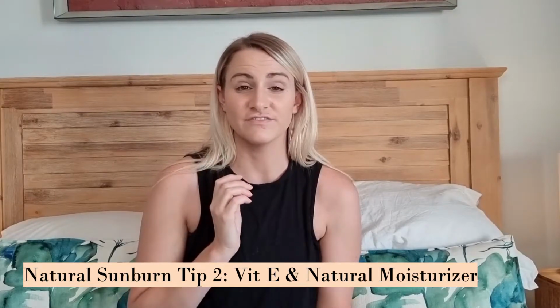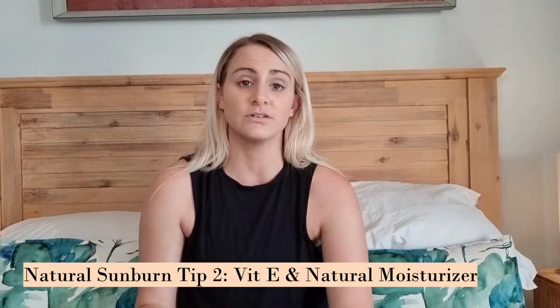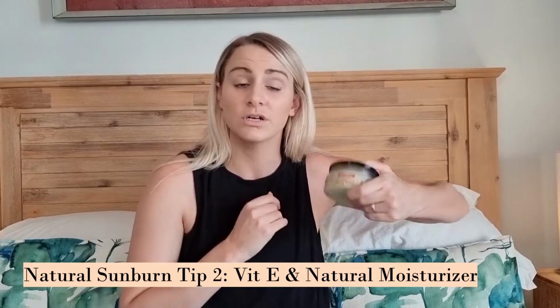Second thing that I do, this is to offer some relief, but it's mostly to promote the healing of my skin. I will take natural body moisturizer and then I will have vitamin E. Sometimes I purchase vitamin E as drops or as capsules, depending which one I can find. Vitamin E is very viscous and it's very sticky, so it's so difficult to just rub it straight on your skin. So then I will use my normal moisturizer, put that on, or coconut oil is fine too. But yeah, I put this and then vitamin E and I rub that all over the burn.